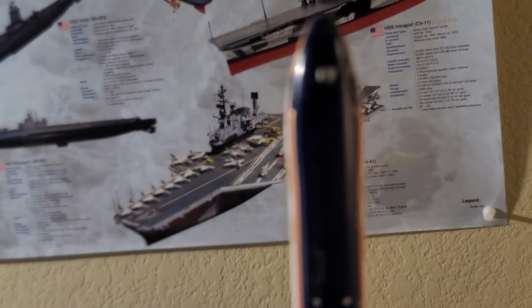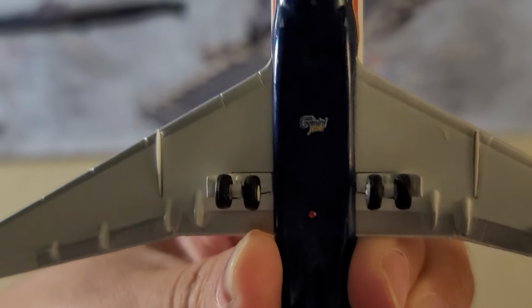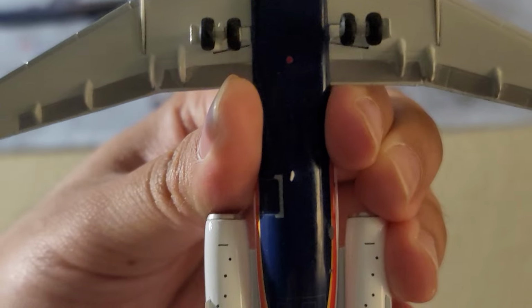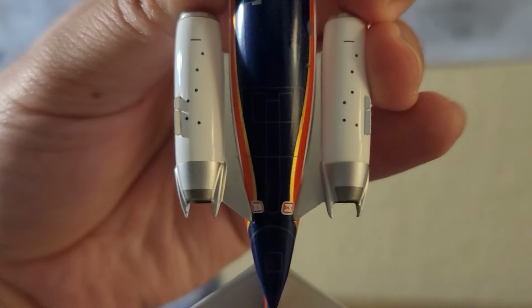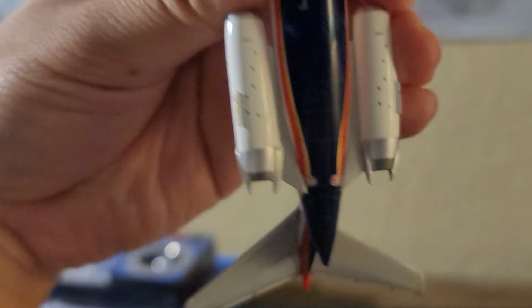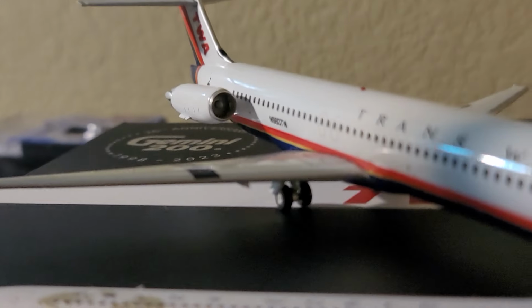Now let's view this. Here's another cargo door, one and two, Gemini Jets logo, another beacon light on the bottom of the airplane. That's all I can show you.